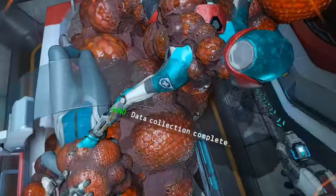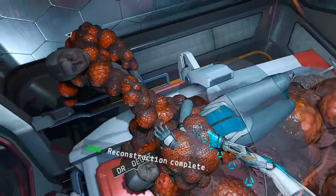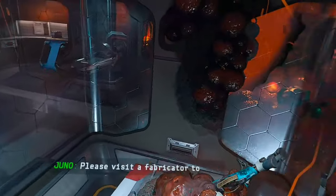Data collection complete. Finalizing tool reconstruction. Reconstruction complete. Please visit a fabricator to install your new cloak emitter.